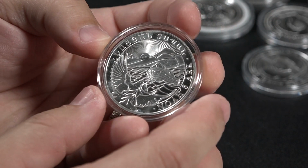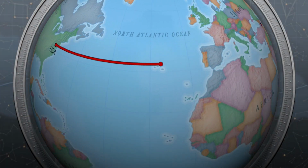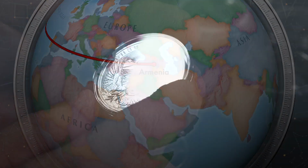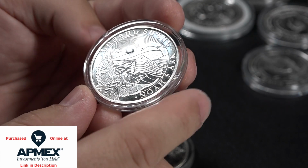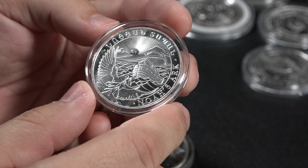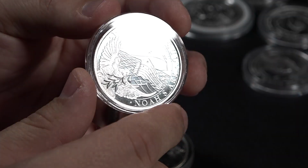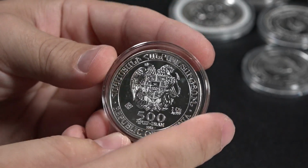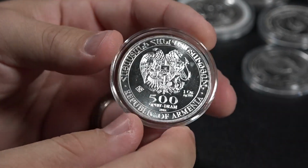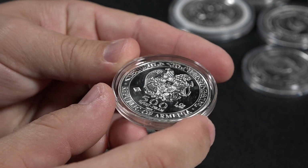Next, we have a classic in the Armenian ark. This is from Armenia, as I just said. This is a world bullion coin that is absolutely beautiful, fantastic. One of my favorite coins in production. It is minted every single year, just like this. Beautiful, beautiful coin. So that is from Armenia, and that is something that should be held in every single person's collection.